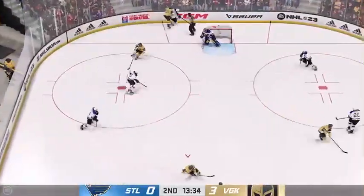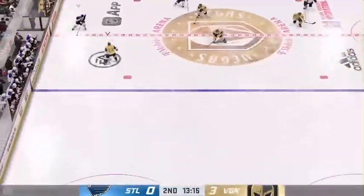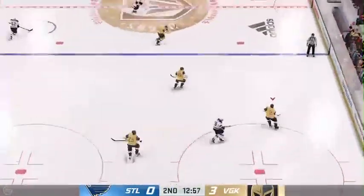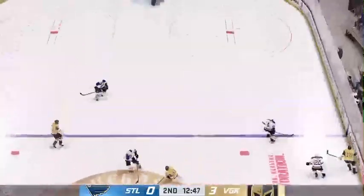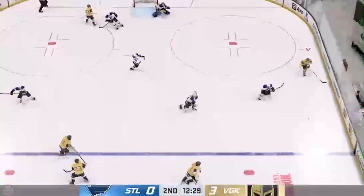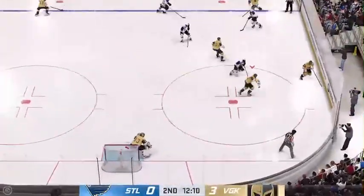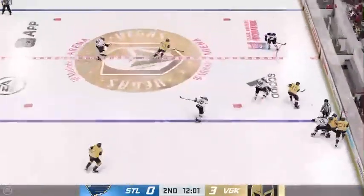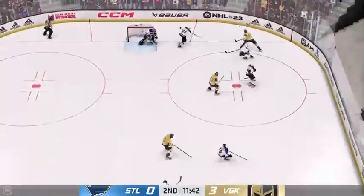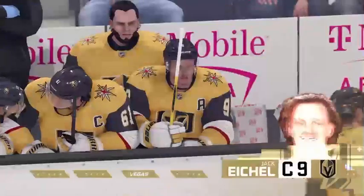The Blues gain control of the puck against the wall. Moves it to Leddy. Gains the zone along the right wall. Vegas looks to break out in their own end. Here we go, pucks in deep. Turned aside by Binnington. St. Louis gains a hold of the puck against the boards. Vegas gains a hold of it. And he takes the dish. Play is whistled dead as the puck goes up and over.